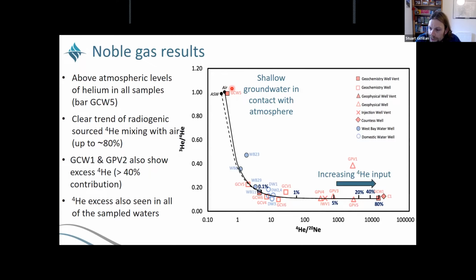And what we found is all of the samples very clearly, looking at this, the ratio we have in air is 1. All of the ratios we have in all of the samples, both the waters and the gases, are considerably lower, below half what we have in the air ratio. And as we get down here, we have considerably more helium-4 input, which is way above what we would expect to see in a shallow groundwater in contact with the atmosphere. What this is telling us is all of these samples have more helium-4 in them than you would expect if they were just from contact from aquifer recharge.